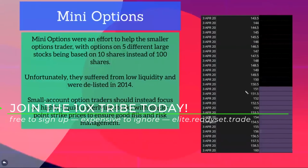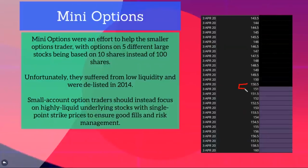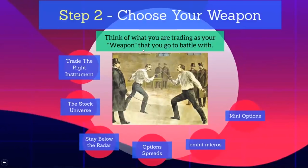leveraging 100 shares, right? But if you go with smaller spread widths, you can really trim your risk down. So for those of you with smaller accounts, you can still trade some pretty big instruments. In this case, this is actually GLD. So it's a pretty expensive stock if you were to play that. But the fact that you have such granular strike prices means that you can make more choices. So there are certain instruments that do cater to the smaller trader. So that's step 2, choose your weapon.